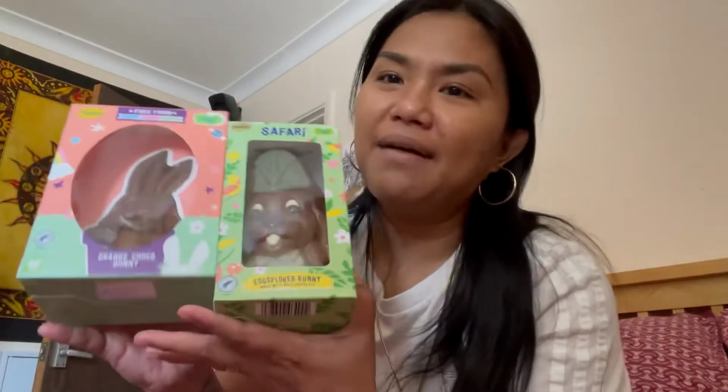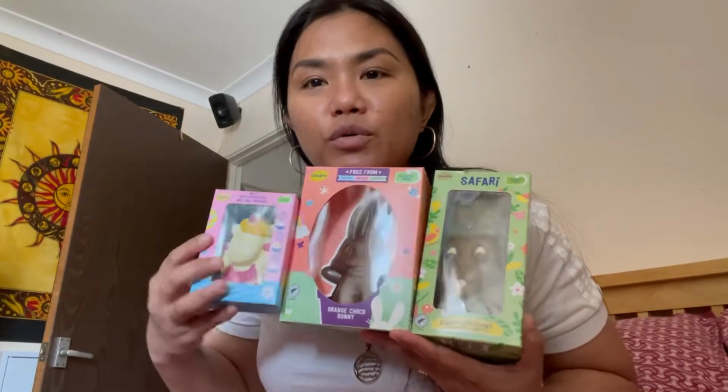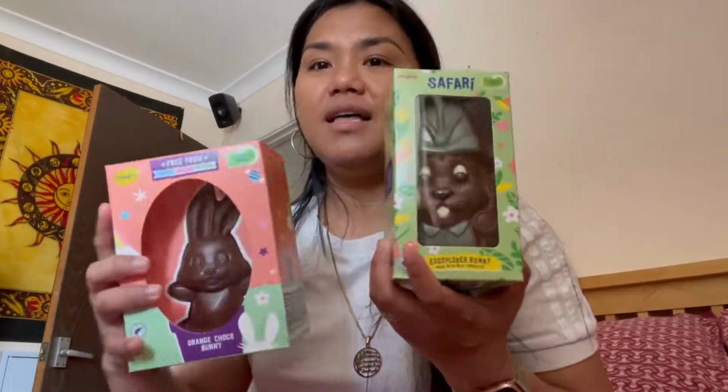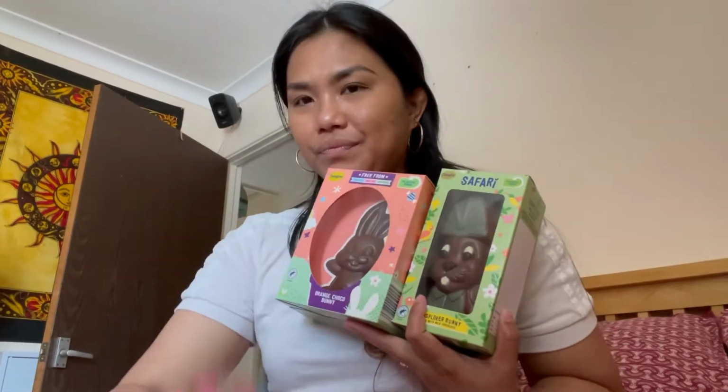And then I got some bunny chocolates for them. These ones. This one is the unicorn one, extra stuff. So one is for Jacob, this one is for Sophia, and this is for Jacob. We got this from Aldi too. And this one. And the last one, of course, her Easter eggs.